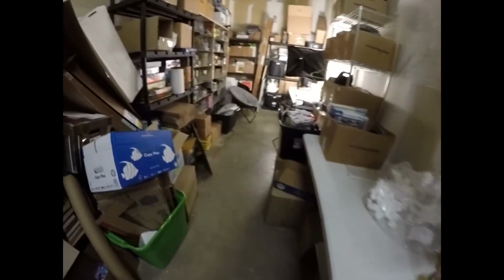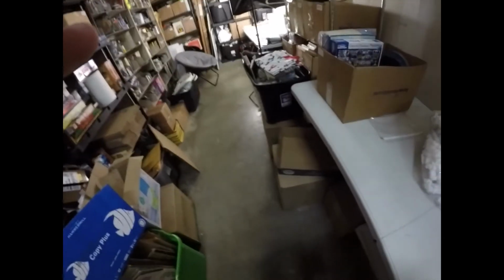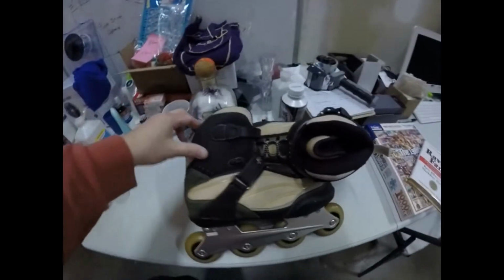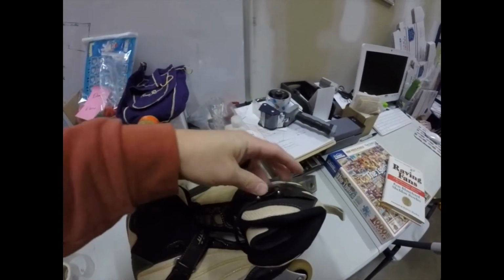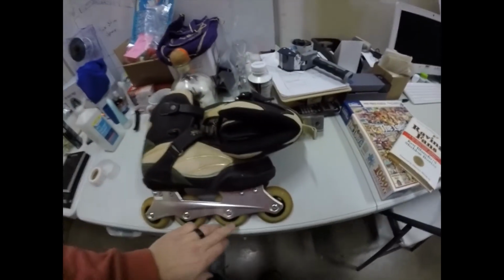So if you can find rollerblades or roller skates, they seem to do really well. Like I said, this is the 3rd or 4th pair, and what you want to do is make sure that the straps, this piece right here, works. That's the most important, and that the wheels are turning.